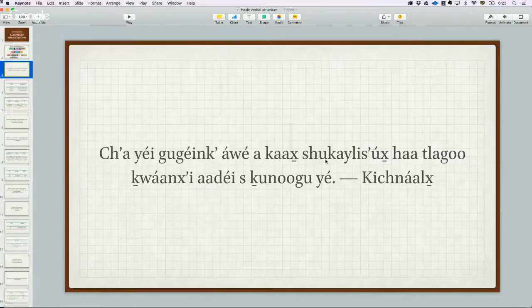Shakaishet zuch is our A plus verb of the sentence, and we'll look that up in a second. And so what we tend to do is we can get ourselves to the places where we're unsure. So we'll say, okay, we'll come back to that. Hatlagu kwanki, we should know as a noun, or we could look it up. That's our ancient people. So there's ways to talk about, I think, our ancestors.